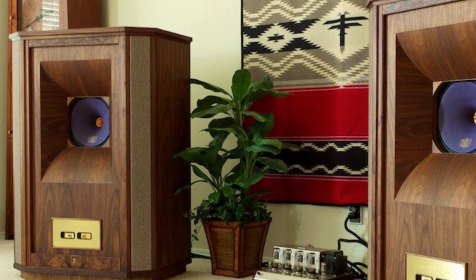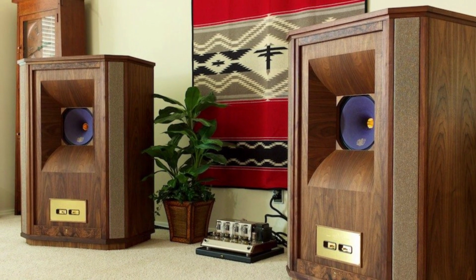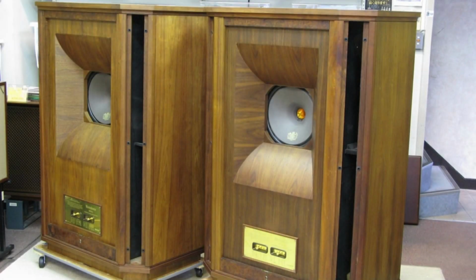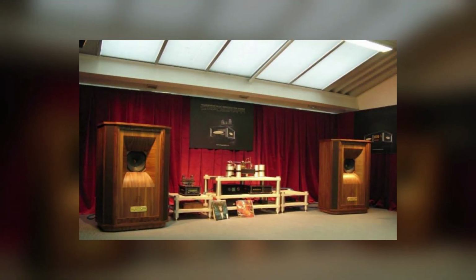Tannoy Westminster. The price depends on the country and condition. As a rule, for a pair of Westminster they ask from $15,000. This premium expensive loudspeaker with a large horn made our list as an example of the vintage high-end. The massive Westminster not only requires a lot of money, but also a lot of space. Such speakers are worth picking up for large rooms. The main feature of the model is Tannoy's signature soundstage, which creates the feeling of an almost live performance when you can reach the musicians with your hand.